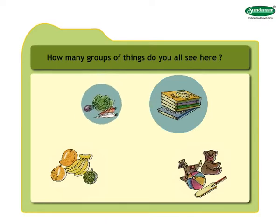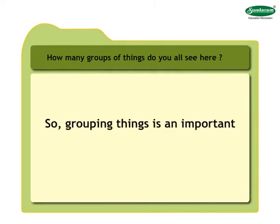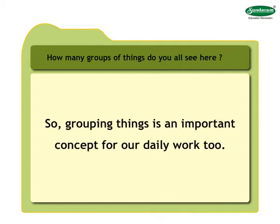If the proper things are kept in correct groups, it will be very easy to search those things. If all the different variety of things are kept in one place, we will have a difficult time searching for a particular thing. So, grouping things is an important concept for our daily work too.